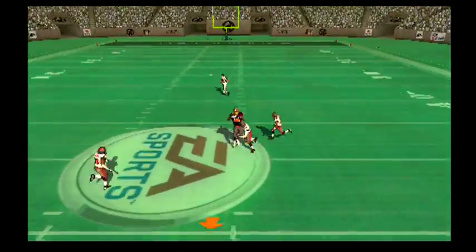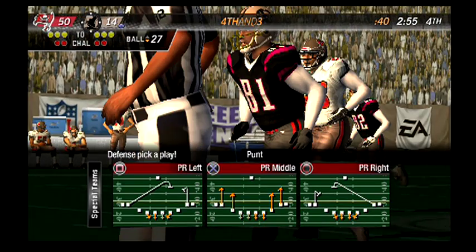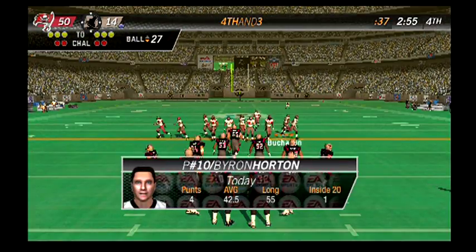Gets rid of it. The pass falls incomplete. Barber whacks him, causing the incompletion. I'll tell you, there are plenty of guys in the league who take pride in making hits like that, especially when it causes an incompletion.